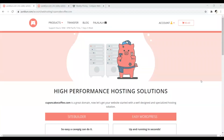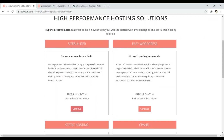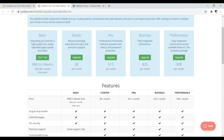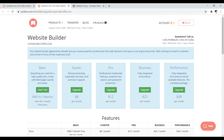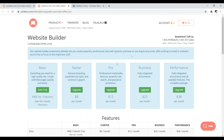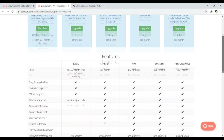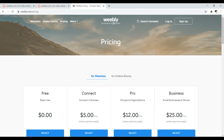The website builder with Porkbun. So we come down here, they have site builder, and they say, we've partnered with Weebly to bring you a powerful website builder that allows you to, blah, blah, blah. So if you click on continue, you navigate to this page right here: our website builder, powered by Weebly, lets you create professional dynamic sites, etc. They have basic, starter, pro, business, and performance. Let's take a quick look and compare their price points to Weebly's actual price points.